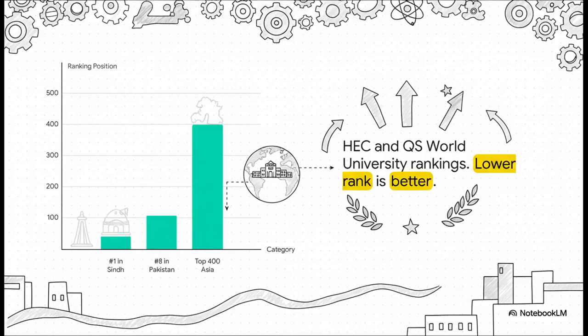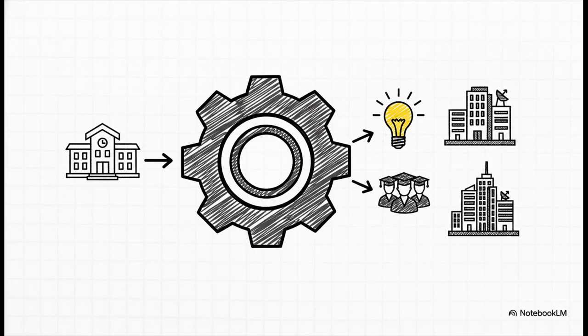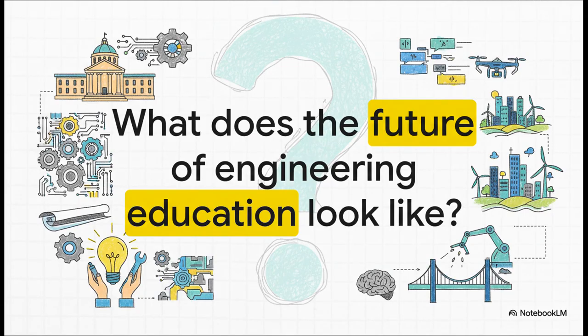That is seriously impressive. And they're not just staying put. Their reach is constantly expanding. With a whole network of campuses and affiliated colleges, MUET is making sure that a world-class engineering education is more accessible than ever before, especially across the Sindh province. So when you put it all together, what do you get? You see a journey from a small, specialized college to this massive, comprehensive institution. It's become a true engine for Pakistan's innovation, a place that educates thousands, and it's building a real, lasting legacy of engineering excellence.